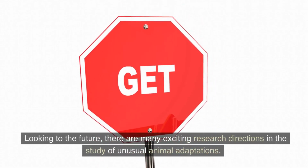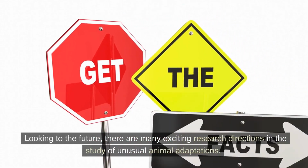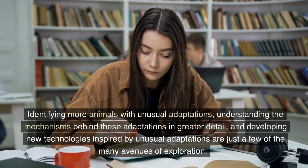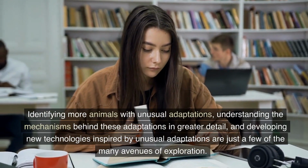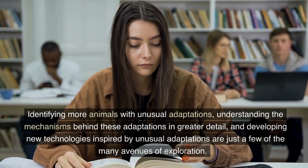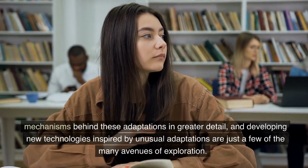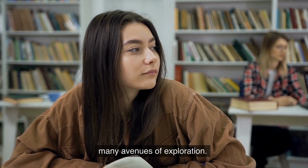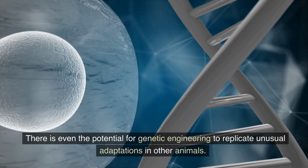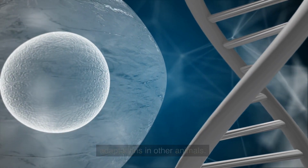Looking to the future, there are many exciting research directions in the study of unusual animal adaptations. Identifying more animals with unusual adaptations, understanding the mechanisms behind these adaptations in greater detail, and developing new technologies inspired by unusual adaptations are just a few of the many avenues of exploration. There is even the potential for genetic engineering to replicate unusual adaptations in other animals.